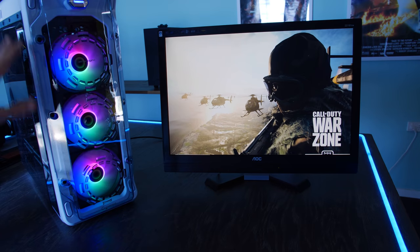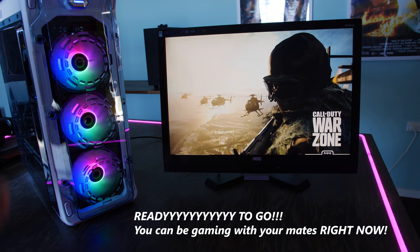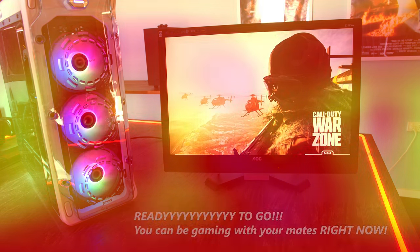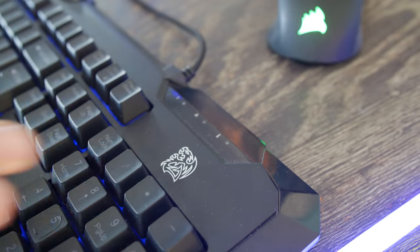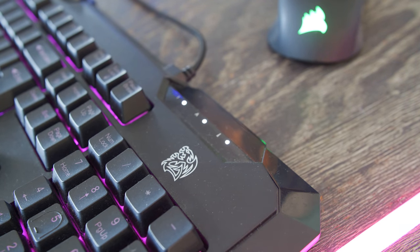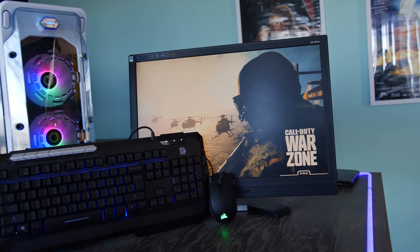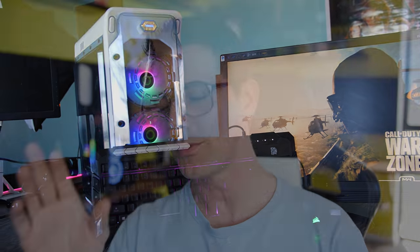Now, admittedly, this case actually surprised me. It looked a lot better than I thought. I think this PC on its own could sell itself without the monitor, keyboard, and mouse. And even if you want to go as far as to add a little bit more LED bling in the photo, just hit the Num Lock, the Caps Lock key, even the Scroll Lock key to turn those LEDs on at the top of the keyboard, just to make it look a little bit more bling worthy. And here it all is now with the Call of Duty Warzone wallpaper. And I guess the picture does sometimes speak a thousand words.